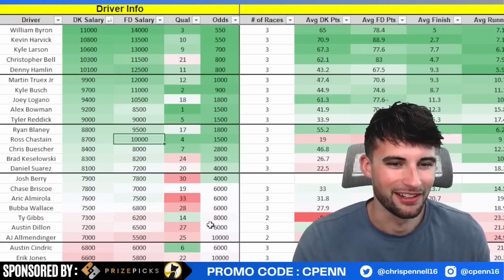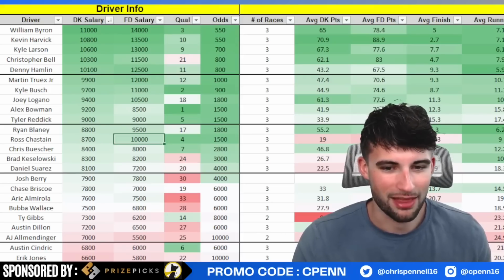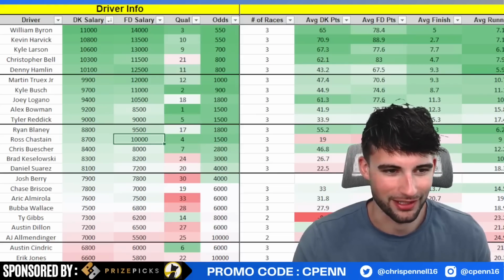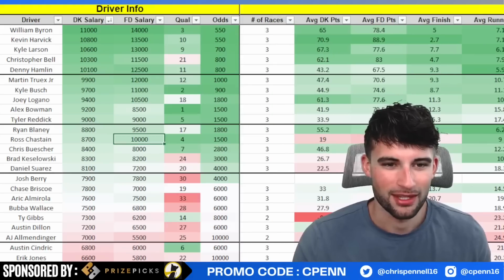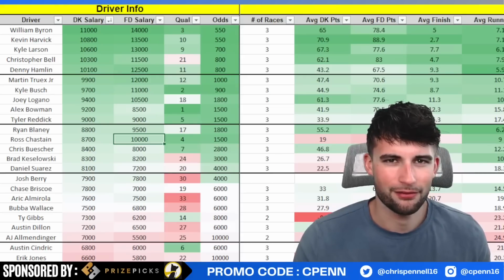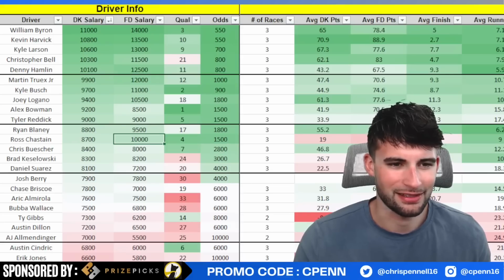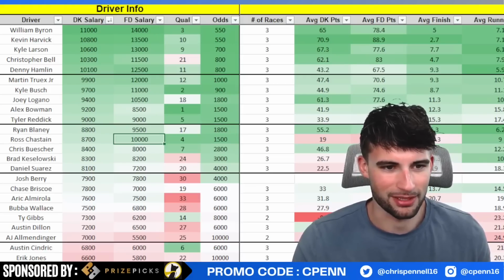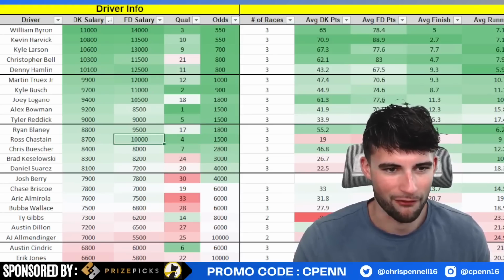Bubba Wallace, $7,500. He's starting in 28th. He's had some bad luck the past couple of weeks as well. Well, I'm not sure I'd call it bad luck. I guess he ran out of talent last week, destroying Cole Custer. Then he wrecked out early at Atlanta. And I'm not really a huge guy on Bubba Wallace at the short flat tracks, although 2 top 15s in this data set that we're looking at. I believe he finished P14 at Phoenix earlier in the season where he started 19th. So I don't hate him starting in 28th. And we know Toyota typically runs pretty well at this track, so hopefully he just doesn't suck. And if he can be a top 20 guy, $7,500, it's not bad for where he's starting.